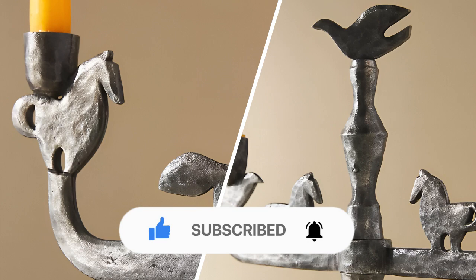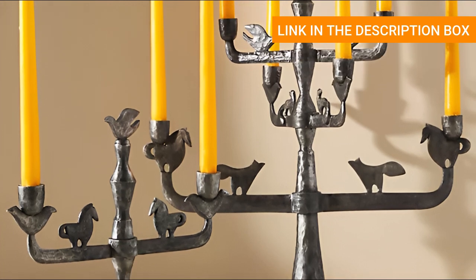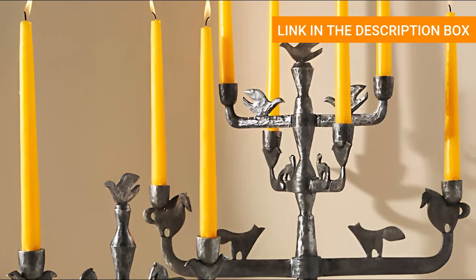Decked out in foxes, horses, and birds with a dark iron finish, the holders are every bit as eerie looking as the holiday calls for. Complete the look with a few faux cobwebs, and you're all set.